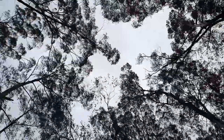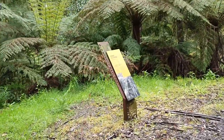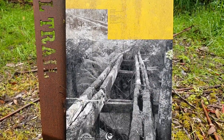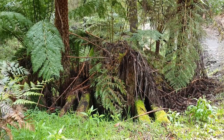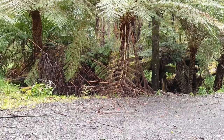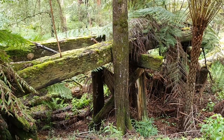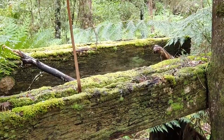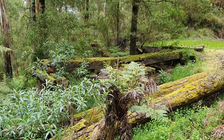Timber pile bridge, bearing the load. You are standing before the remains of one of the original timber bridges located along the Beechforest line. That's the bridge there. You can barely see it through all the overgrowth. Here's a shot of the trestle bridge. Up here, there's numbers.